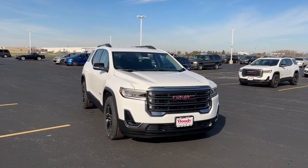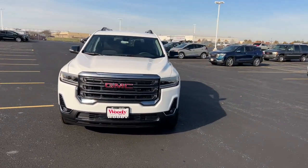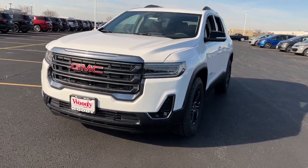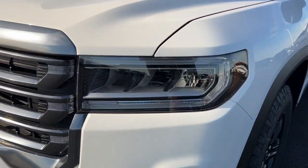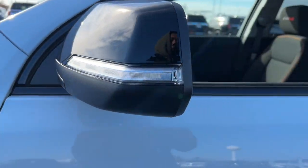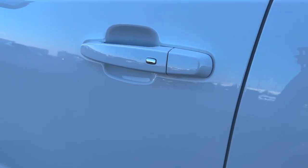You will love the features of this 2023 GMC Acadia. Enjoy the journey in comfort and security in this well-equipped Acadia. Spacious, smooth riding, and loaded with desirable passenger amenities and safety features. This family-focused vehicle has your back.